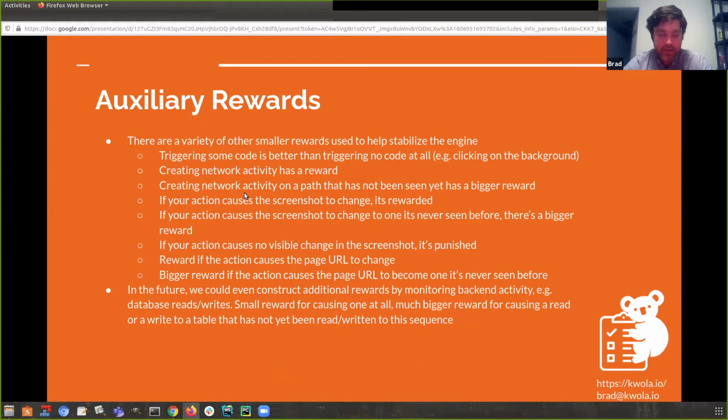Another interesting thing about AI, of course, is that we want to give it as much to learn from as it possibly can. The reward of triggering code is not 100% perfect. It works perfectly for single page apps, but it doesn't work for server side rendering apps, or for certain types of applications where the new behavior is triggered on the back end.